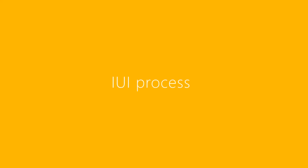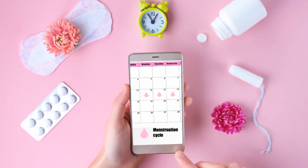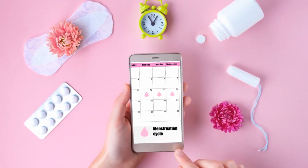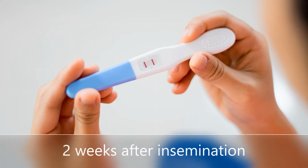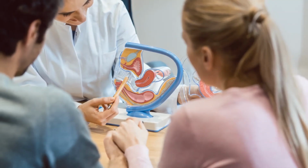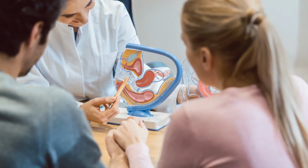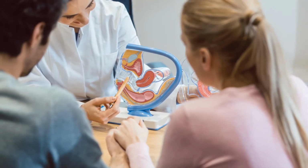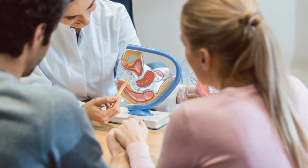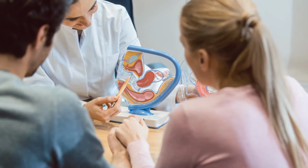How does IUI work? A typical IUI cycle begins on the first day of your period, which is day 1 of menstrual bleeding, and ends 2 weeks following insemination when a pregnancy test is carried out. The IUI cycle involves multiple steps including pre-cycle testing, medication period, insemination, and a 2-week wait post-procedure. The process is relatively short and takes about 90 minutes.